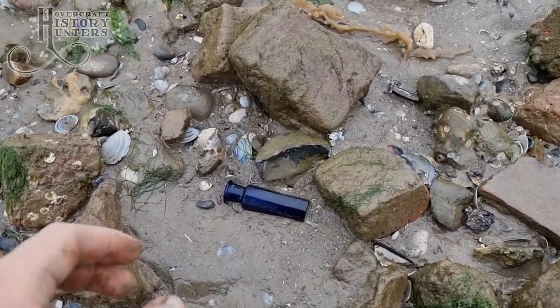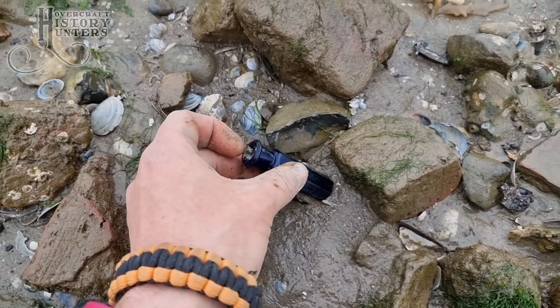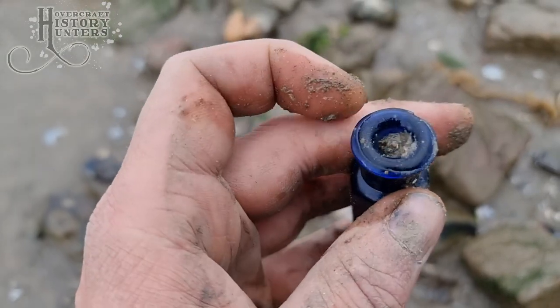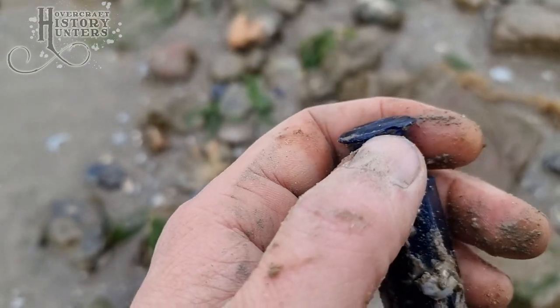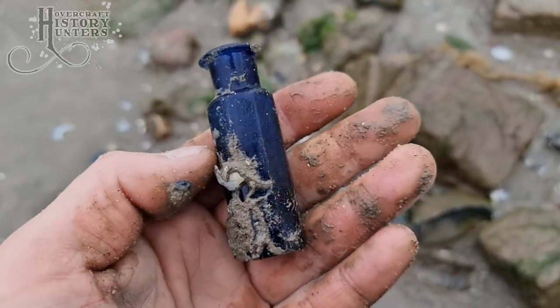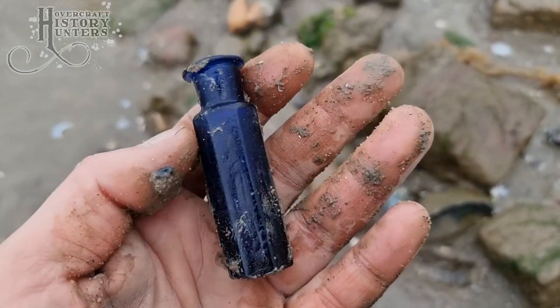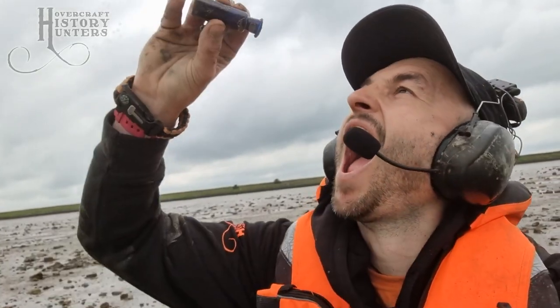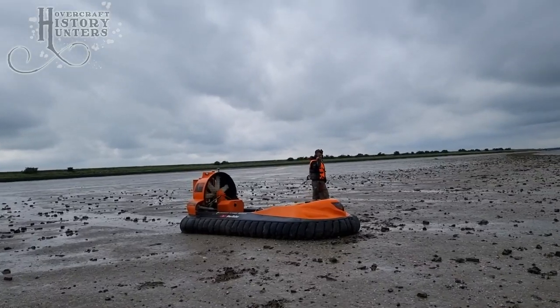Well guys, look at that. Nice little blue bottle just sitting there. Lovely condition. It's amazing it's been swirling around all this time and all it's got is a tiny little chip. That's beautiful though. Definitely a top find of the day for me, one of them. Excellent. Beautiful.